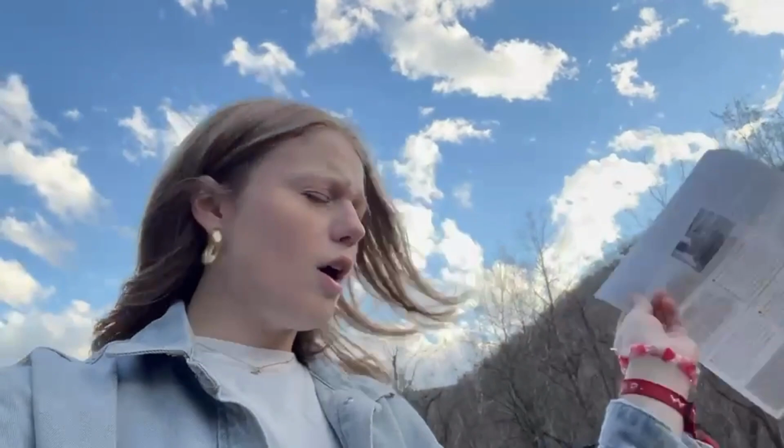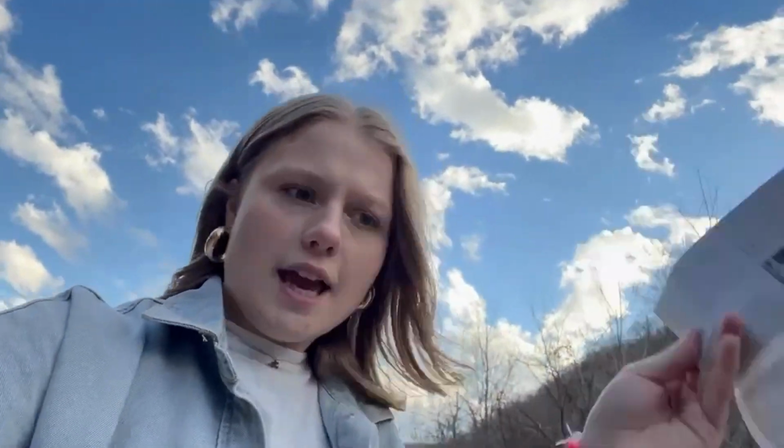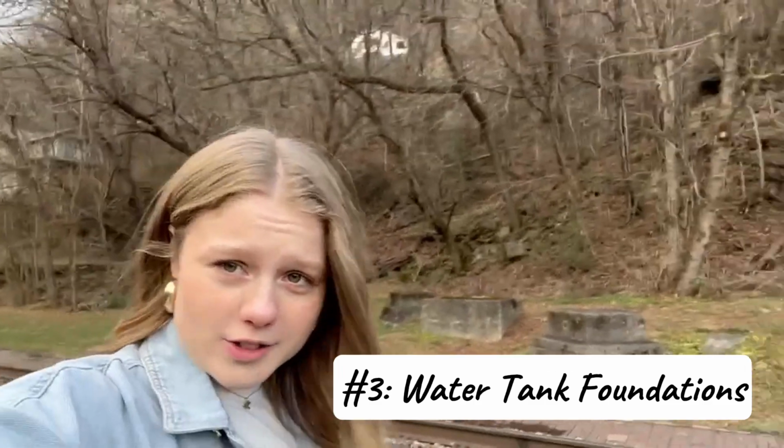Guys, Miss Whitten was silly. She was like, where are these water tanks? I cannot figure out where these water tanks are. Where are the tanks? I can't tell my students about the tanks without the water tanks. Until I realized these are the foundations of what used to be the water tanks right here.